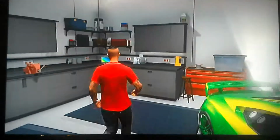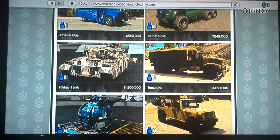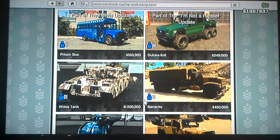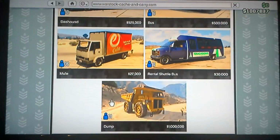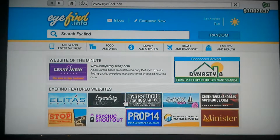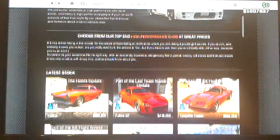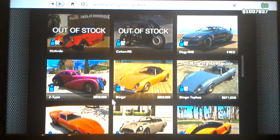Alright, and cars I will be getting in the future, guys. Let's go into them now. So, cars and vehicles I will be getting in the future. I will be getting the Insurgent, probably the version with the top. I'll probably be getting the Technical as well. I'll be getting the Rhino tank, maybe the Buzzard. I'll be getting both of the really good helicopters, the Savage and the other one. I can't remember what the vehicle is. No other vehicles I want from there.